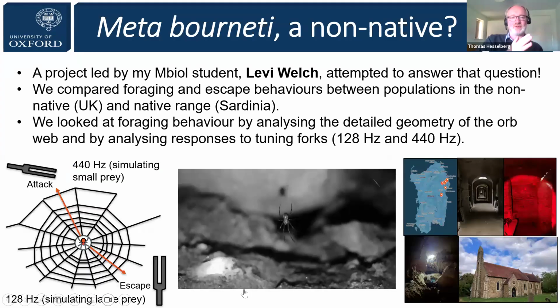Last year we started a project with an MBio student of mine, Levi Welch, who attempted to look at the question: if they show these habitat differences, are there any differences in their behavior as well? We decided to compare both the web structure and their actual prey capture behaviors, or boldness in a way. And the way we did that is using a tuning fork.